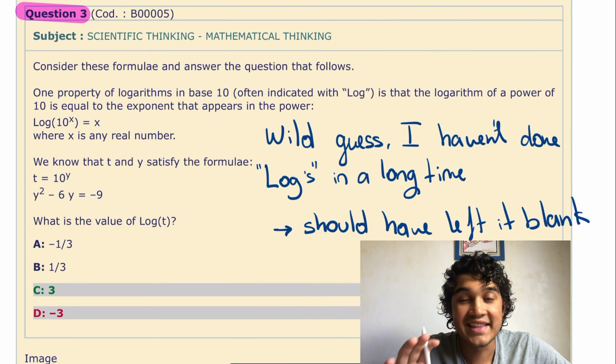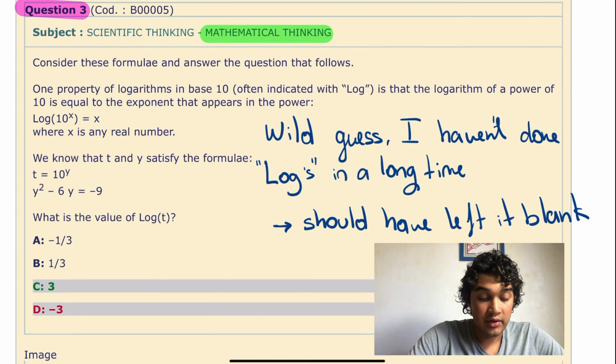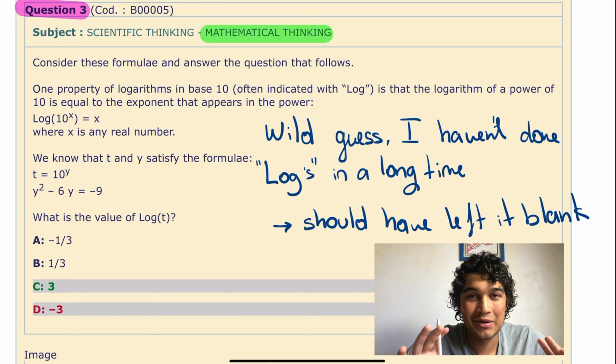Now, I hadn't studied math in a long time, so a lot of these mathematical thinking questions really got me. You can read this question here, and I was fumbling right now. I had no idea what I was doing. I was disorientated. It was like 5 or 4 in the morning, and I took a wild guess.